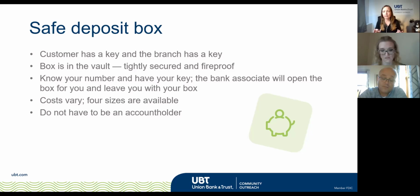There's also 2 keys to get into your box. If you're renting this, you're going to get a key and the bank employees have a key. And the only way to open it is if both keys are in the box. So if the branch employee has a key and they try to go to your box, they're not going to be able to do anything unless you're present. And if you come to the bank and you just try to put your key in without the branch employee, you can't even get into your box. So it's very secure because you have to have these 2 different keys, which is nice.